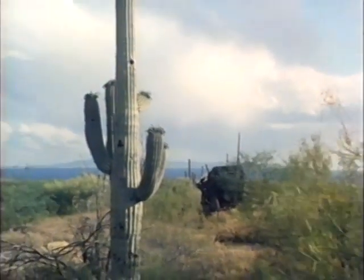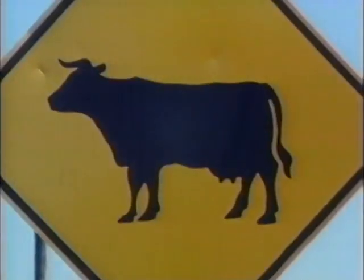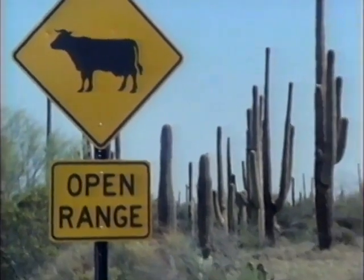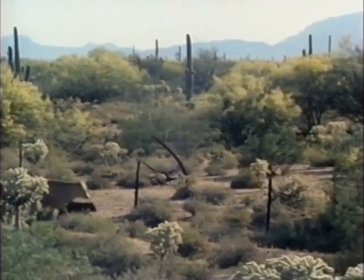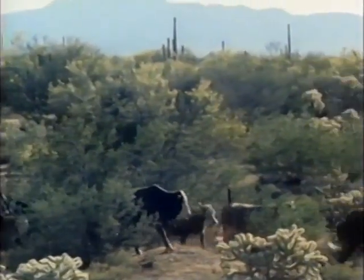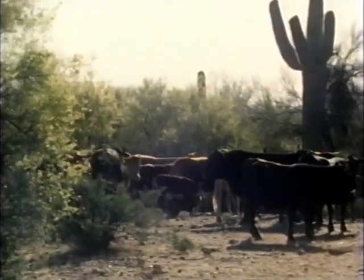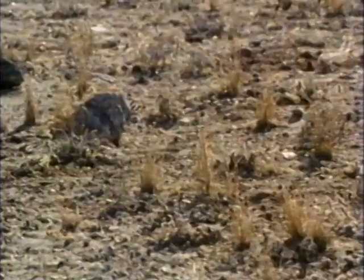The saguaro survived the days of the Wild West, but a new threat was yet to come. With the arrival of the railroad, cattle herding became profitable big business, and soon the desert was overrun by herds of hungry cattle. Overgrazing of the saguaro forest was the worst danger it had ever faced. The fragile ecosystem was nearly destroyed by man's ignorance.